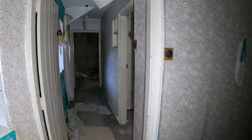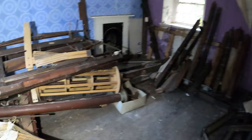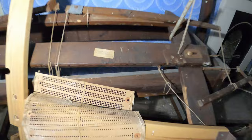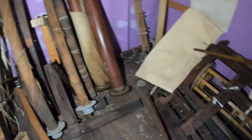I'll show you the weaving machine. That's the bathroom. That bathroom is amazing. But I brought it back round here to show you this. Now I've got a light. This is the original weaving machine. And if you look over here, there's a date of 1767. Wow. So it's definitely a weaving machine. And this is all the parts of it. Every single bit of it is here.